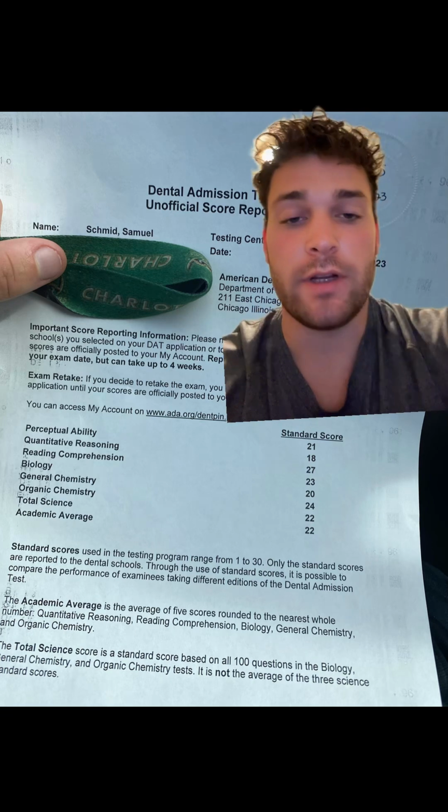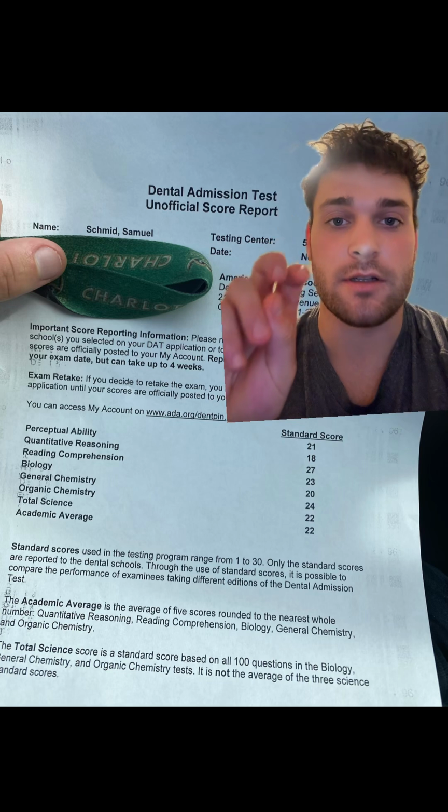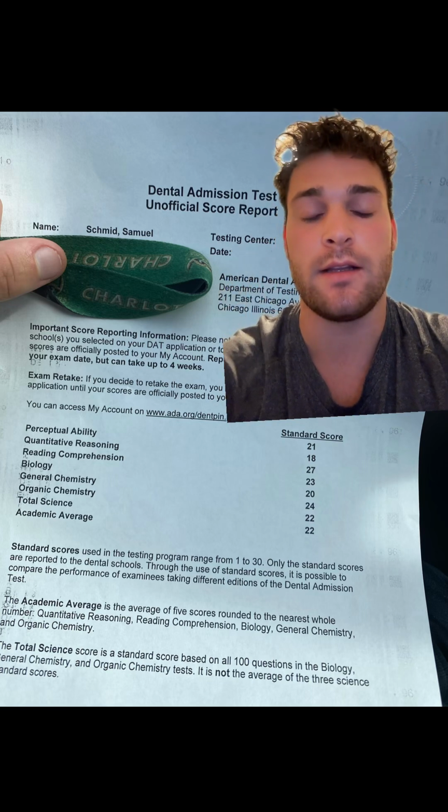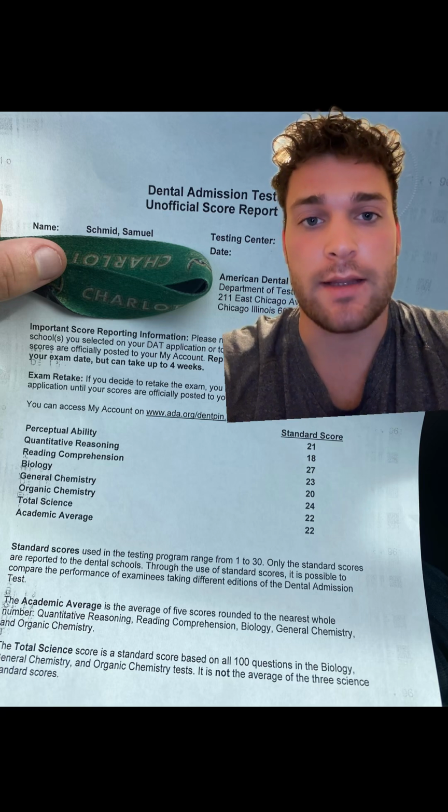For reading comprehension, I used the search and destroy method, which means I read the question it was asking and I searched in each paragraph for the answer. And there's nothing special about that. I think I got lucky with some easier sections for reading comprehension. So I was glad I got that score.